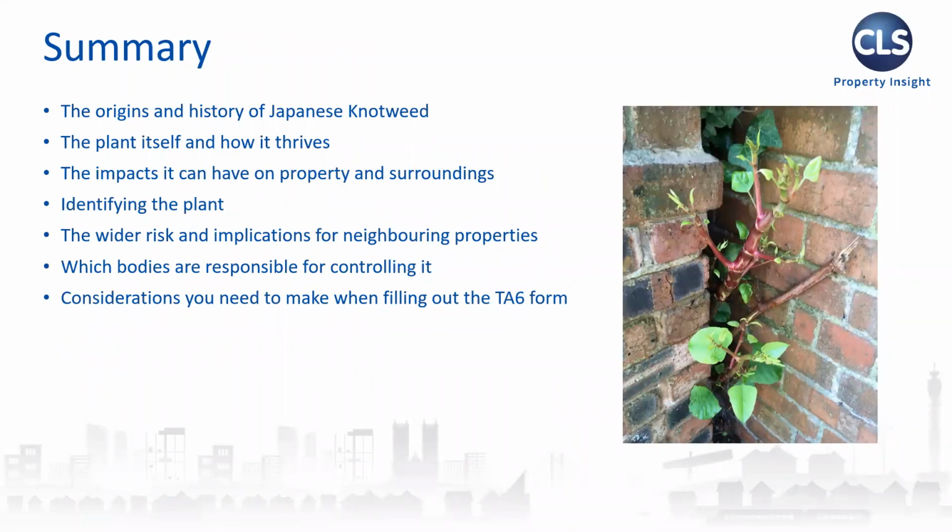So to recap what we've looked at today, we've looked at the history of the plant and how it was introduced into the UK with no understanding really of the subsequent consequences. We've taken a look at the plant's behaviour and how it thrives pretty much anywhere it's taken and the damage, unfortunately, that it can cause to land and property. We've looked at the image of the plant, how to identify it throughout its annual cycle and stages of growth. And we've considered the implications of the recent guidance changes for the TA6 form. Look for that not known. And we've looked at the controlling bodies that are responsible for monitoring and policing it.